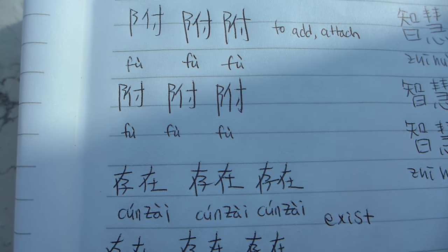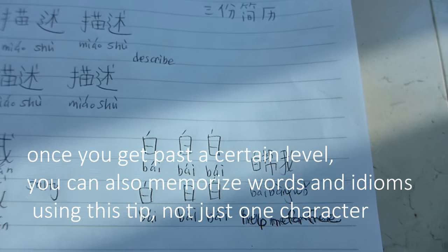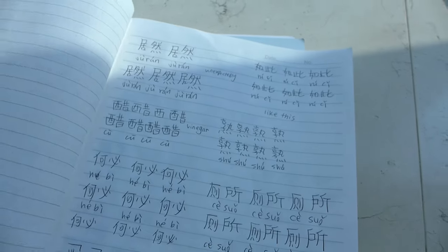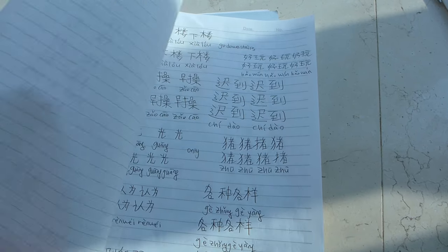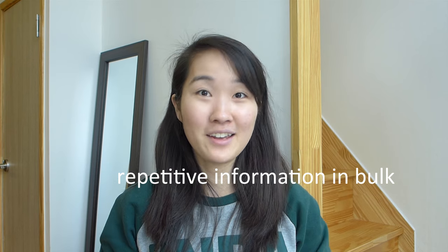By being constantly exposed to the character, pinyin, and meaning simultaneously, you are practicing how to easily match all three in your head. And here are some specific tips that I use to memorize the characters. So in my notebook, I write the same characters 6 to 7 times and put pinyin and meaning all together. So this becomes one group, and there's another group of a different character with different pinyin and meaning. And the groups go on in the next pages. This way, the characters stick in your head faster and longer because your eyes are not seeing just one character, but they are inputting repetitive information in bulk, if that makes sense. But you know what I mean, right?